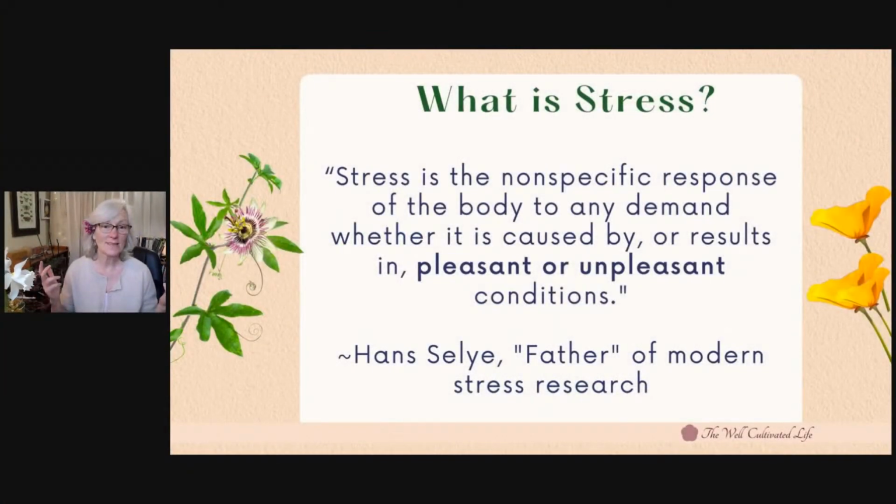So enjoy them. So I wanted to talk a little bit about this word stress. What does that actually mean? One important thing to realize is that stress, here's a definition by Hans Selye, who was a researcher that first began talking about stress in the 1930s. He's passed away now, but he's considered the father of modern stress research. And one of the things he points out is a lot of things that stress isn't.